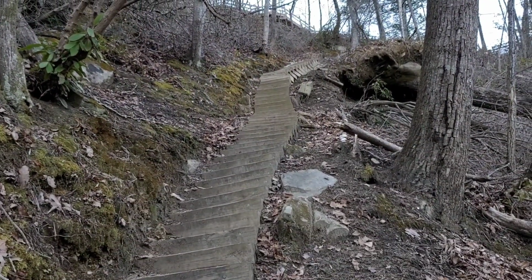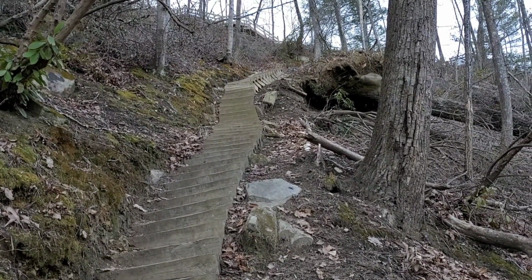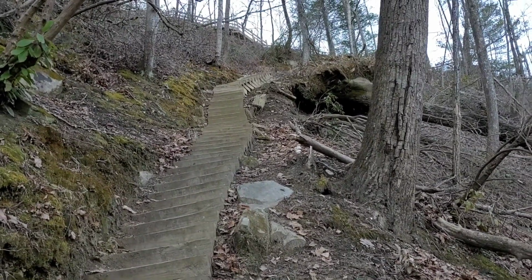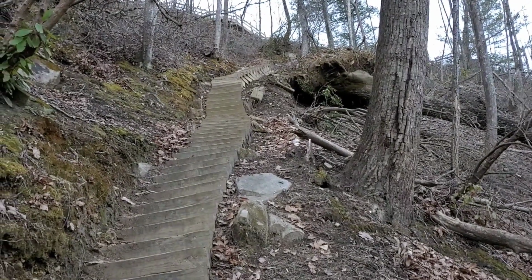This is how many steps you've got to go up to get to the lower viewing platform to see Upper Whitewater Falls here on the Foothills Trail, if you came by way of the Foothills Trail and didn't take the spur to the parking lot. So this is what you've got to do if you want to get it.